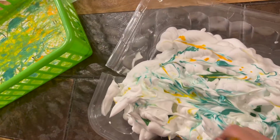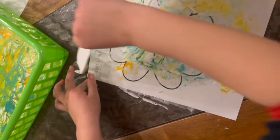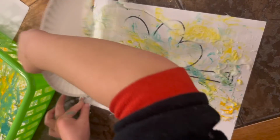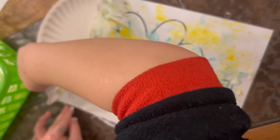We chose a pre-printed shamrock template and we just pushed it right face down, right into the shaving cream. Don't shove it, just push it lightly. You do have to scrape off the excess shaving cream or it's going to be very poofy when it dries and kind of bent. Once you cut it out, it becomes this really cool marbleized look. So here's how both of those turned out.